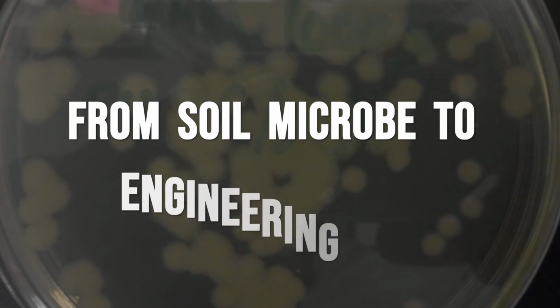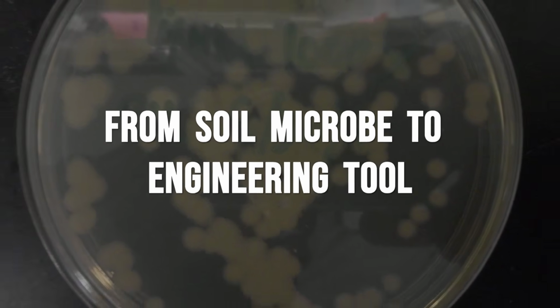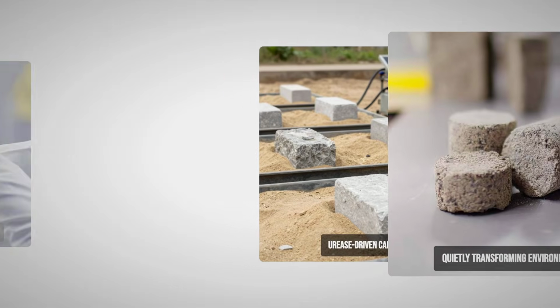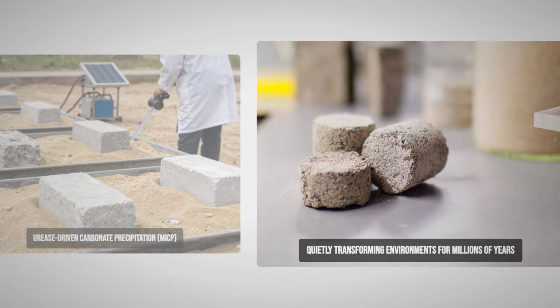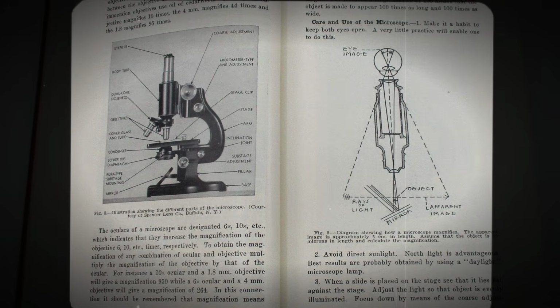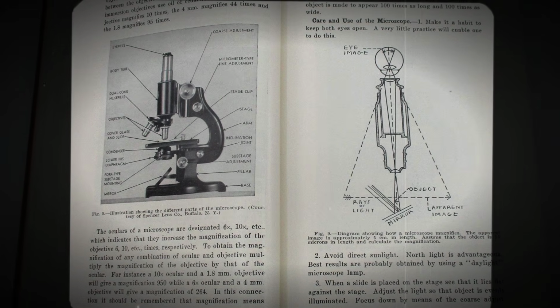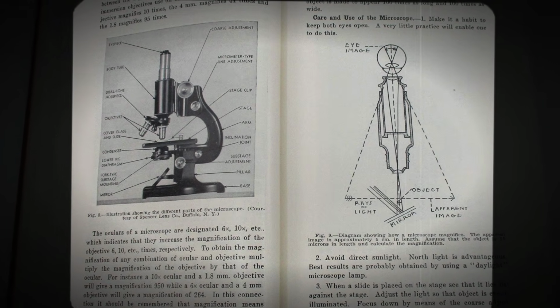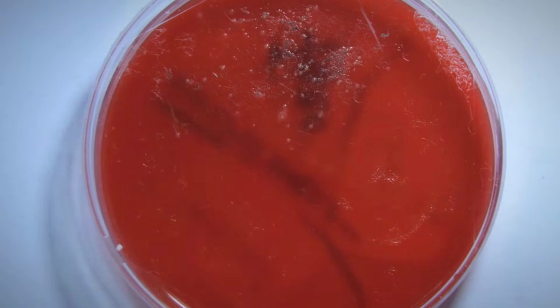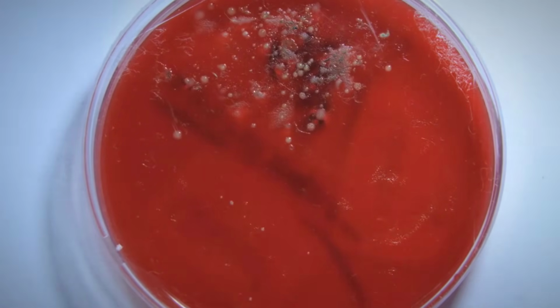Sporosarcina pasteurii is not a new discovery. Microbiologists first cataloged it in the early 1900s, finding it in soil, in caves, in lake sediments, on the ocean floor. It was a curiosity, a footnote in microbiology textbooks. A bacterium that did something chemically interesting in a petri dish and nothing obviously useful anywhere else.